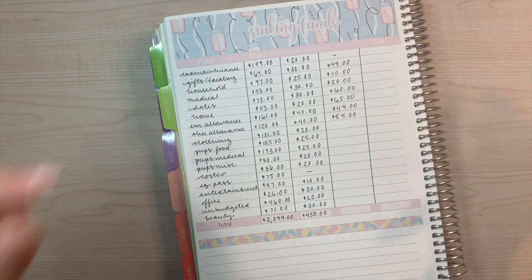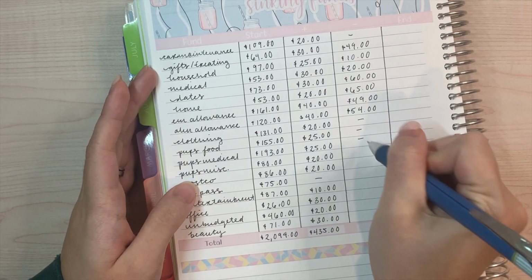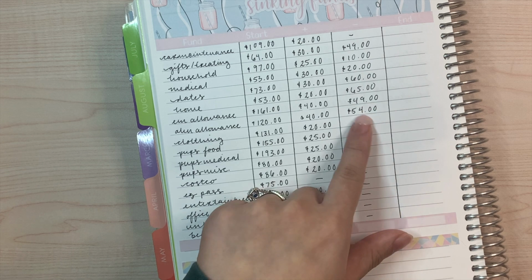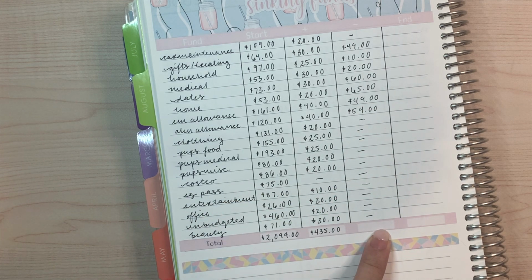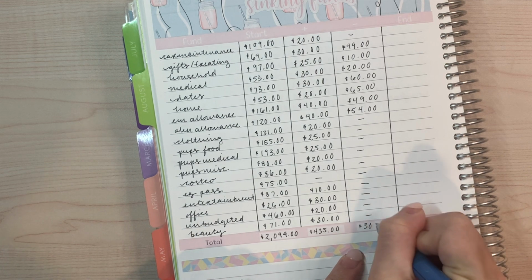So let's go ahead and just finish calculating off our sinking funds. So nothing for the rest of these categories. I'm going to go ahead and add up all of these so we know the amount that we spent for the month from sinking funds. And that amount is $307.